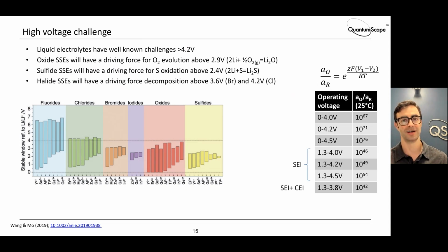Another way to illustrate the challenge and the magnitude of the challenge of high voltage stability is to just look at the Nernst equation, which is given right here, which takes the ratio between the activity of the oxidized species and the reduced species. Think about this as the anode and cathode activity, so the activity lithium would have at the anode and the cathode. In the Nernst equation, that tells us it's exponentially related with the voltage difference of the anode and cathode. And there's also a temperature factor. So then this table shows that activity ratio calculated at 25 degrees C for different operating voltages of the cell.